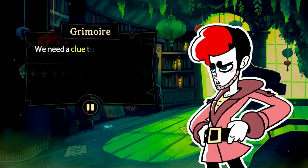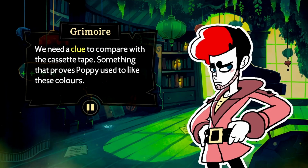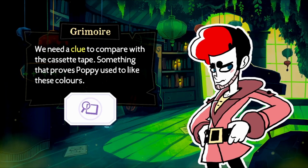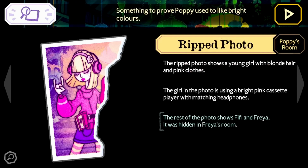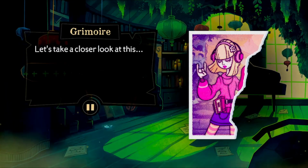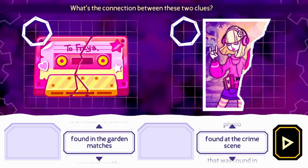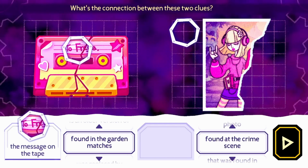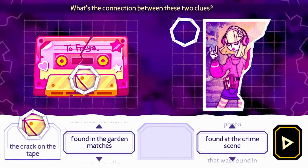Ridiculous. We need a clue to compare with the cassette tape. Something that proves Poppy used to like these colors. I have just the clue. This one. Let's take a closer look at this. What's the connection between the two clues?